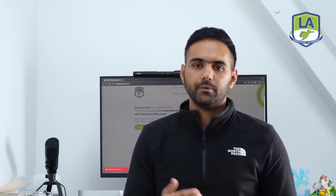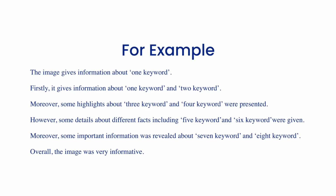For example, your describe image template can be something like this. The image gives information about one keyword, any keyword from the image. Firstly, it gives information about one keyword and two keyword. Moreover, some highlights about this and this were presented. However, some details about different facts including dash and dash were given. Moreover, some important information was revealed about this and this. Overall, the image was very informative. So I just made up a template right now, right?